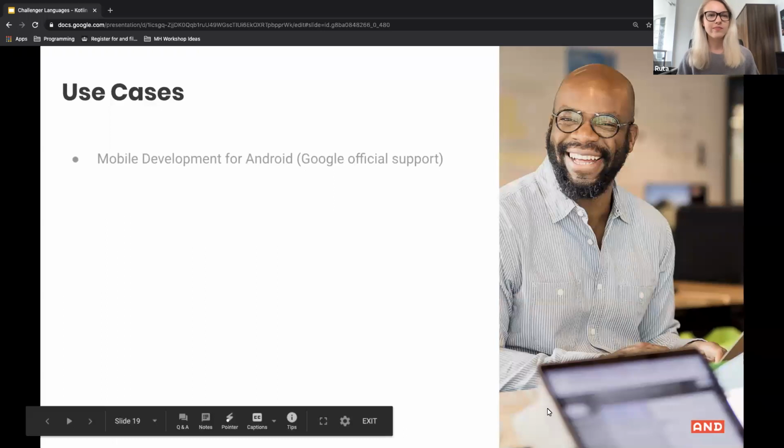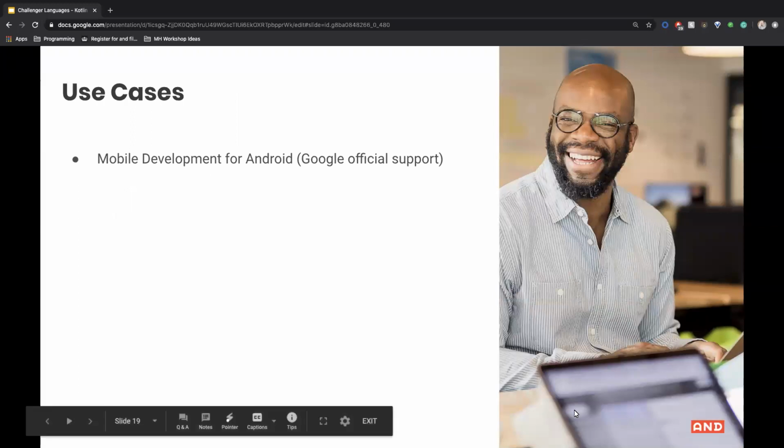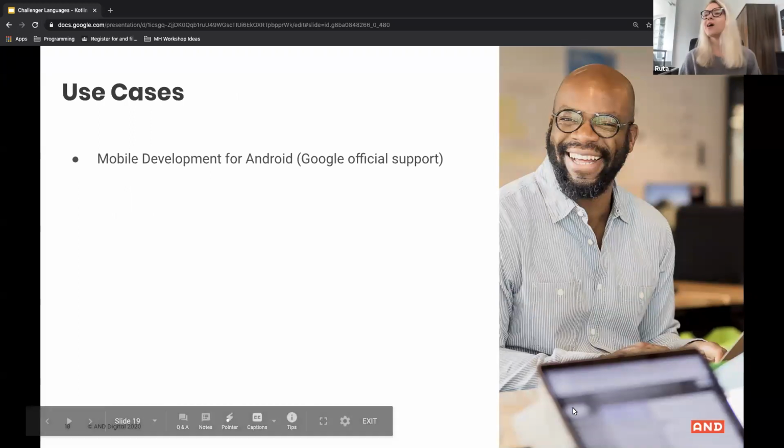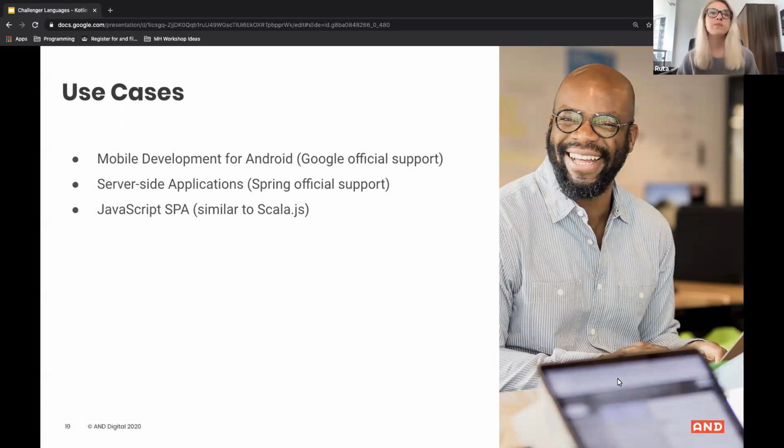So, use cases. As mentioned previously, mobile development for Android. This is probably Kotlin's biggest use case in the industry. It has the largest amount of support there, but there are also other use cases such as server-side applications. As of Spring 5.0, Spring has official support for Kotlin in server-side applications. We have JavaScript single-page applications, fairly similar to Scala JS, and it can also compile to native for Windows, Linux, etc.